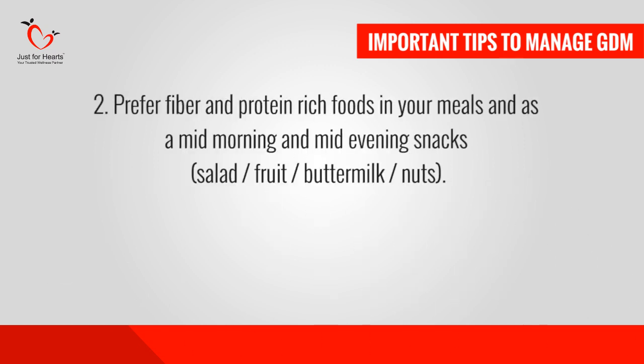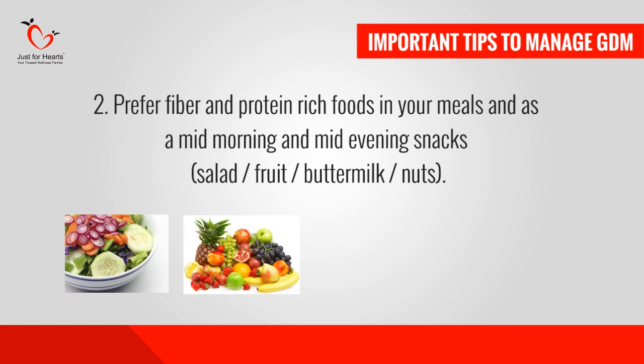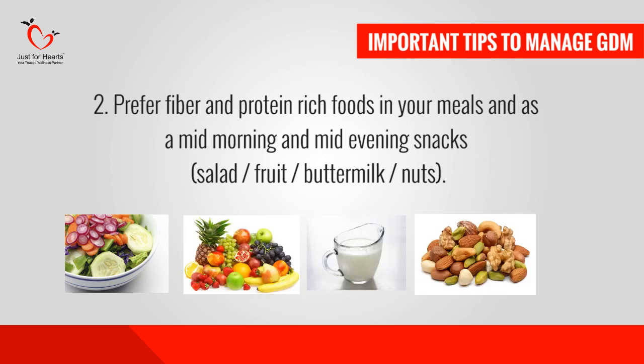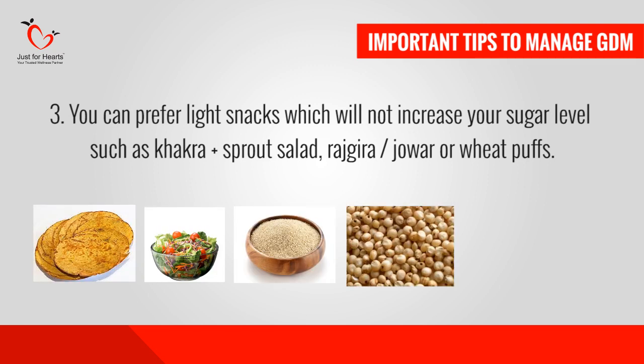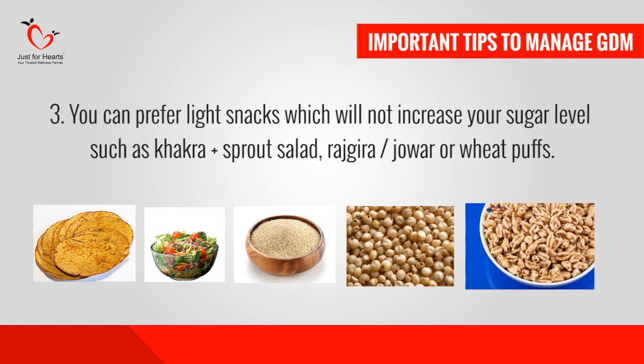You should prefer fiber and protein-rich foods in your meals, especially as mid-morning and mid-evening snacks, such as salads, fruits, buttermilk, nuts, etc. These fiber and protein-rich foods take longer to get digested, and so your sugar level increases slowly. So prefer these in your regular diet. Then you can prefer light snacks which will not increase your sugar level, such as khakara plus sprouts, then rajgira, jowar or wheat puffs as your evening snack options.